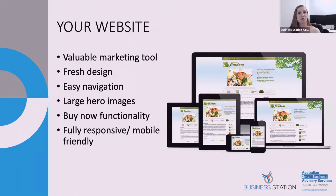First of all, knowing that your website is a very valuable marketing tool, think about the design. What does it look like? Is the design fresh? Does it have an easy navigation? Have you tested that navigation with friends and family and asked them to perhaps try and buy something, or try and interact with you, do a task online and watch them do it?